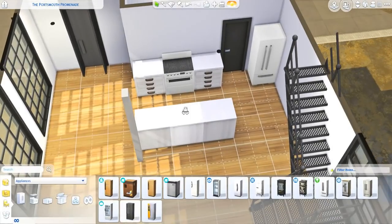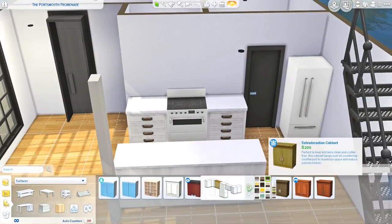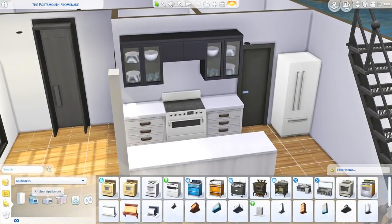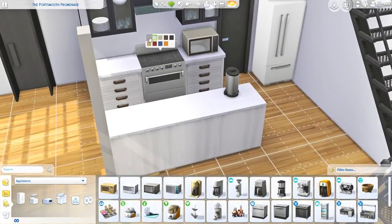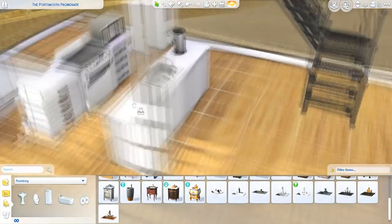But yeah, for the exterior I just kept it really simple. I wanted it to look like a warehouse, which is why I used that gigantic hanger door that came with Get Famous. That one you can find in debug, and one thing that made me so disappointed about that door is that you can't actually open it.